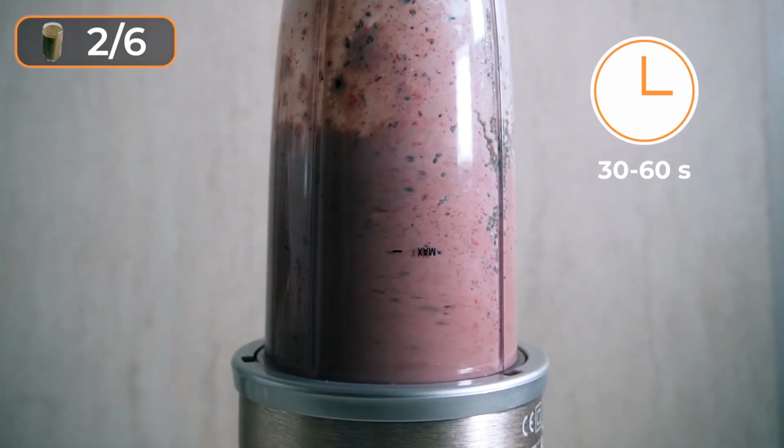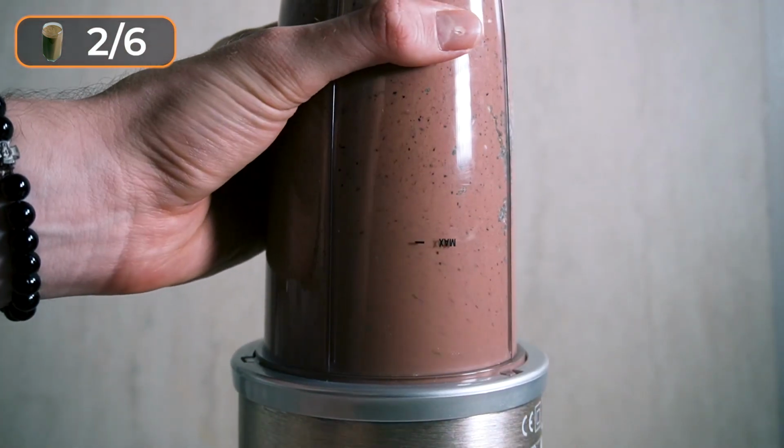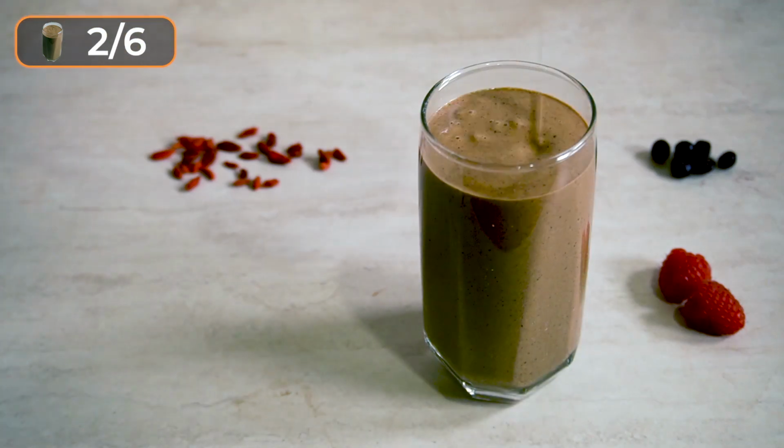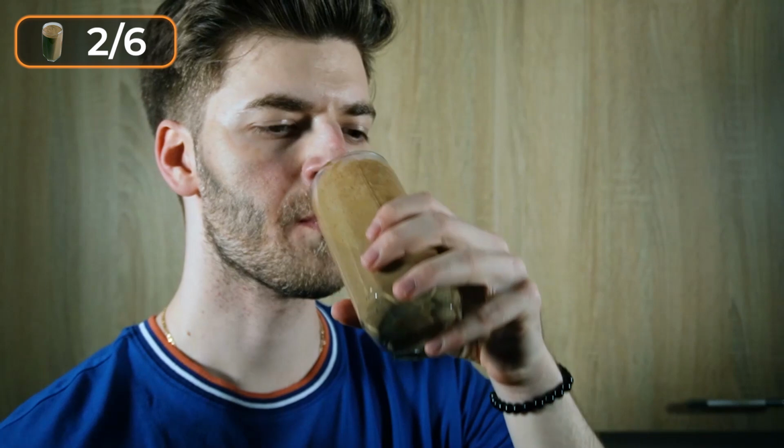Now you can blend the ingredients for about 30 to 60 seconds until the smoothie develops a fine texture. Pour the high-calorie mixed berry smoothie into a glass or a shaker bottle and serve. In terms of taste, the high-calorie mixed berry smoothie has notes of raspberry complemented by a slight cinnamon flavor, a grainy texture, and a secondary earthy aroma released by the seeds in its composition.